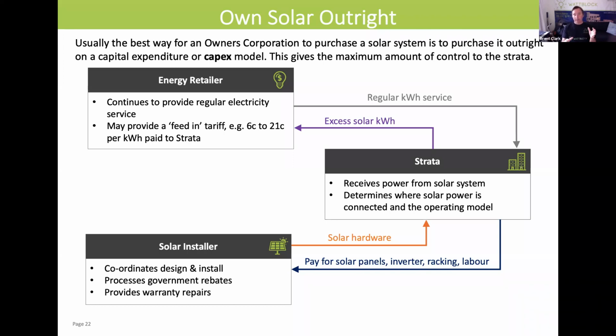So on this model, we've got 3 different parties. We've got your energy retailer, you've got the strata, and you've got the solar installer. And imagine that, usually you're buying your solar system from a different company from your existing energy retailer, although it is possible to go to your energy retailer and get a solar system from them. But the existing energy retailer might be providing you a feed-in tariff of, say, 6 cents up to as high as 21 cents per kilowatt hour that's paid for any excess solar that you feed into the grid.